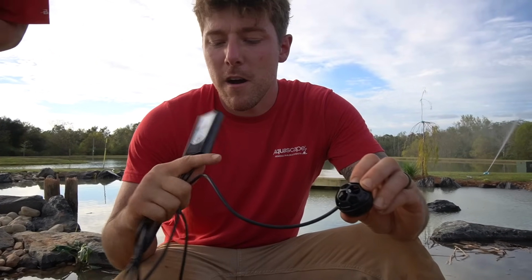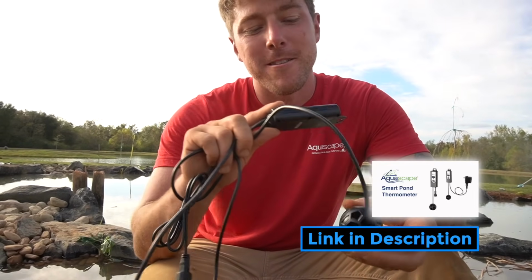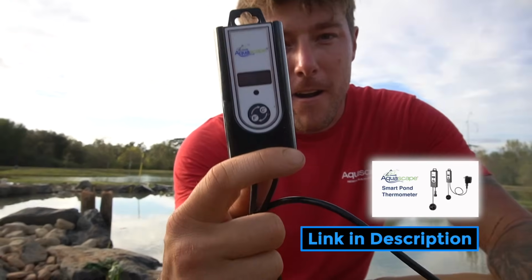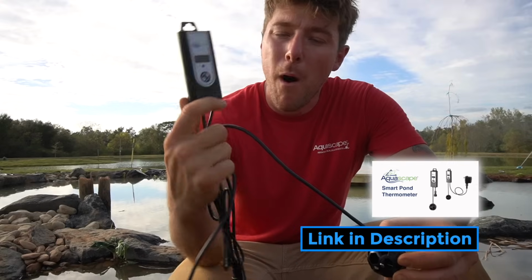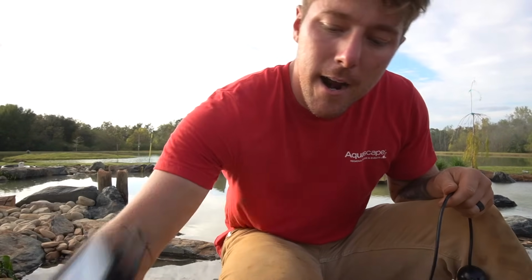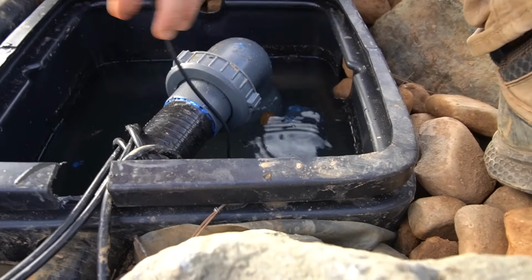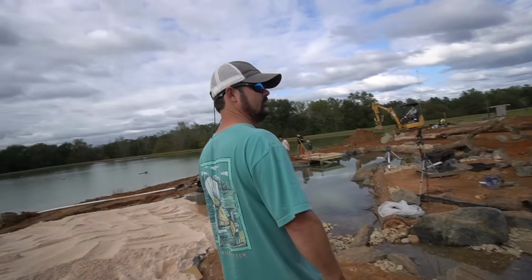Alright, so we're about to install the smart thermometer. We've got the thermometer probe, and we also have the digital readout there. This guy can hook up to the Wi-Fi as well as be read on screen. So all you have to do is leave this out of the water, drop this guy in the water, and that's it. We're getting towards the end.